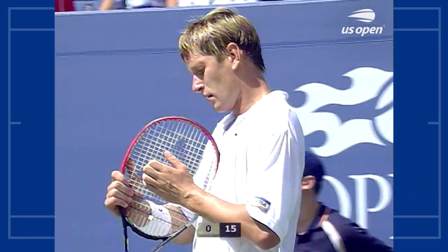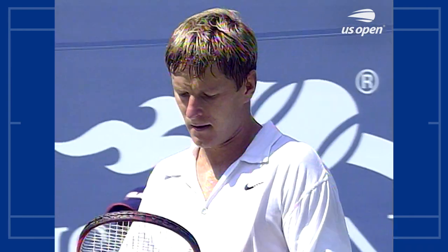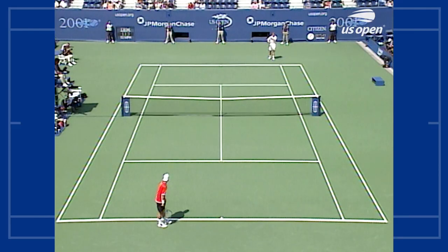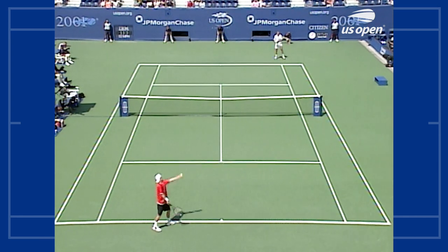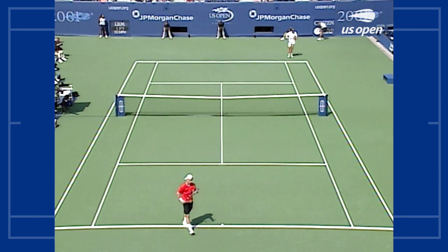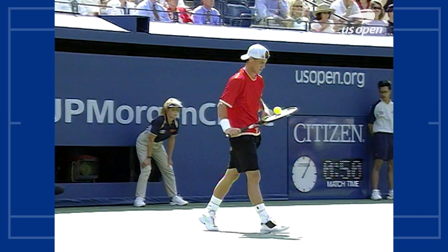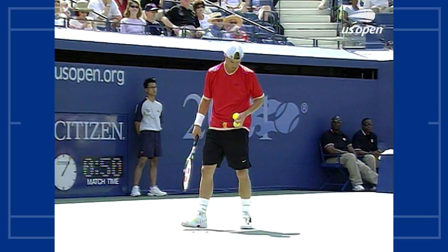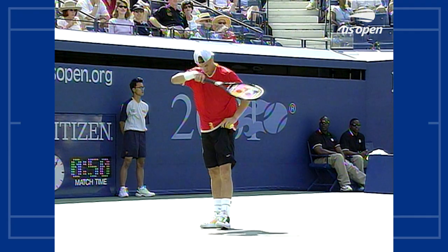Kafelnikov in his second U.S. Open semifinal. His first one back in '99, he survived Richard Krajicek. What a match that was. 7-6 in five sets. After having a two-set lead. That's for sure. Eventually lost to Andre Agassi in four sets after leading by a set. Right now in some deep trouble against Lleyton Hewitt.